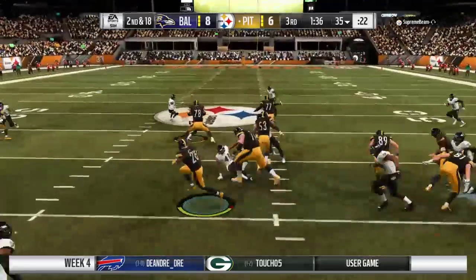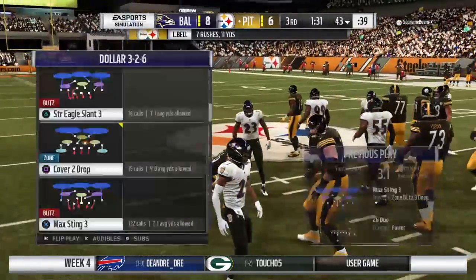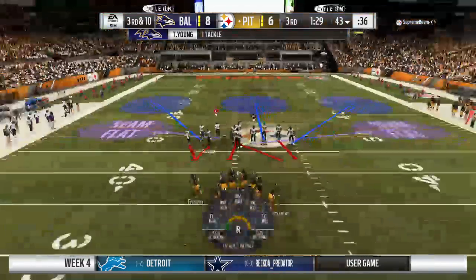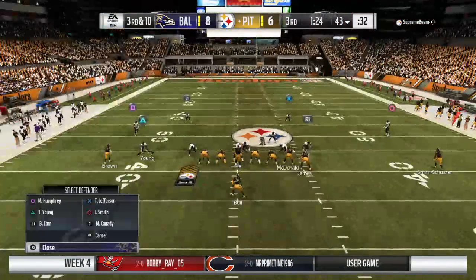On 2nd down, it's Bell. And he's across the 40, 3 extra yards to the 43. They're back now to the original line of scrimmage thanks to that 8-yard gain. 3rd down now to follow. Big play coming up. Here's 3rd and 10.